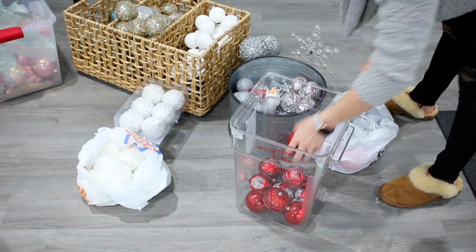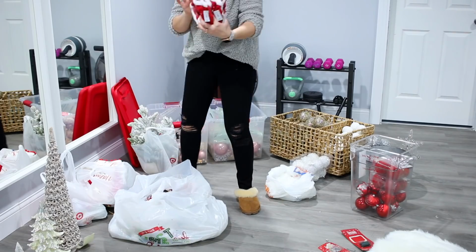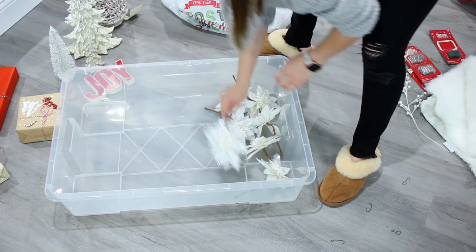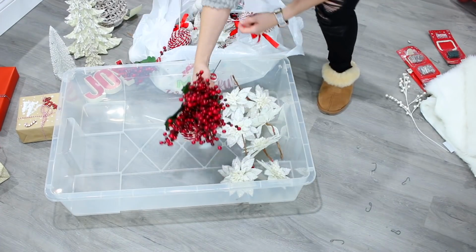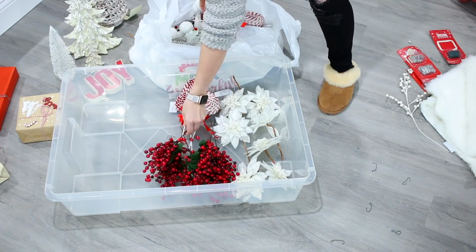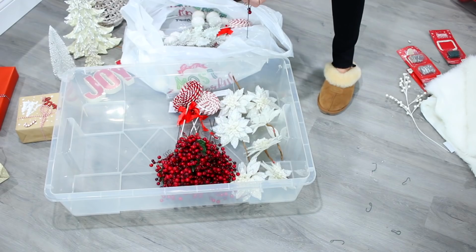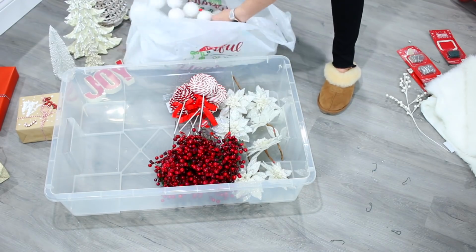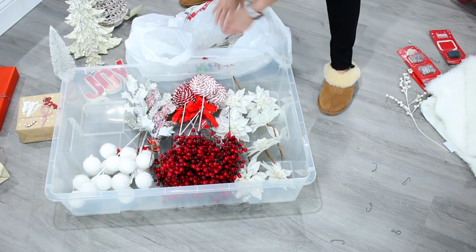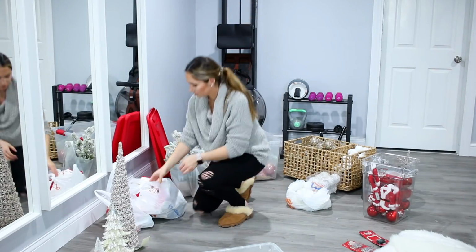I also like to group my decor like this because I start decorating with whatever I have the most of, and then I work my way from there to what I have the least of. That way I don't have to move things around a whole lot on the Christmas tree, especially because I always love a flocked style Christmas tree with the white on it, the fake snow. And as many of you know, when you move things around on that style tree, some of the flocking falls off, which is no good, so I try to keep that to a minimum.